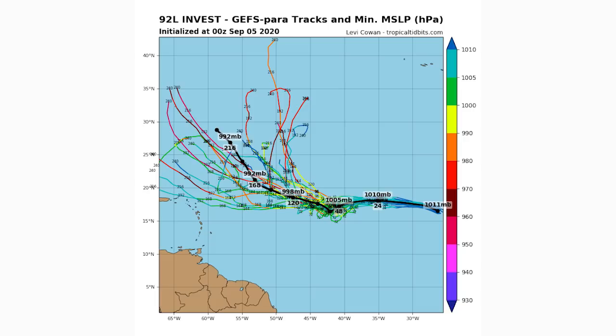And what we're going to do is we're going to move on. We're going to take a look at the intensity guidance for this one. And then we're going to take a look at things for 91L. And then we're going to start talking about the overall season, shear, dry air, things of that nature.